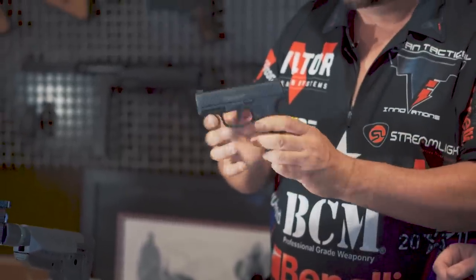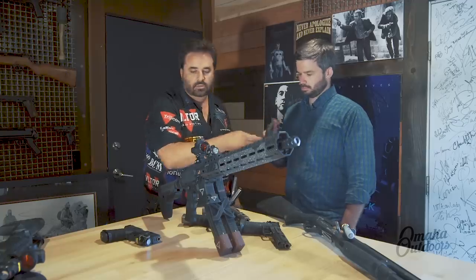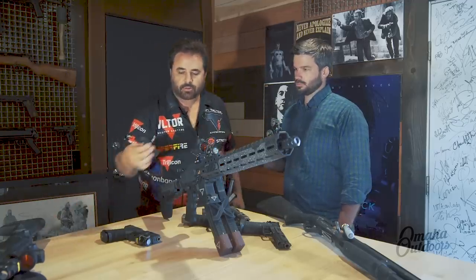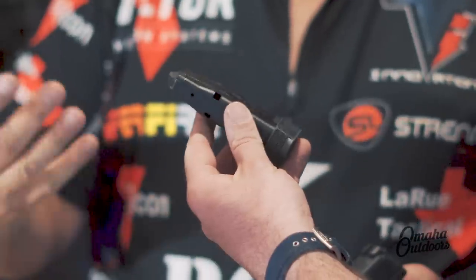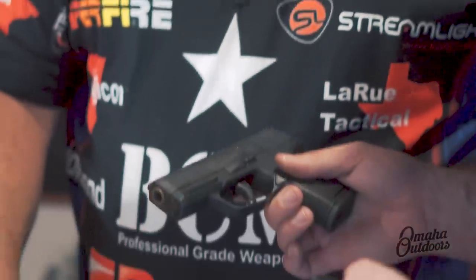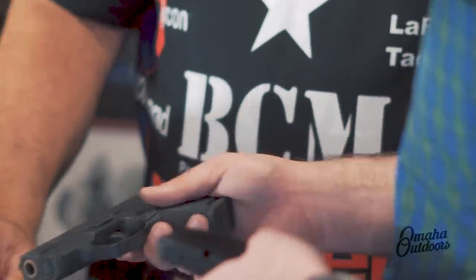Highest capacity little gun on the planet. I think it's a phenomenal carry gun. Very cool. And it's got a plus 12 reload mag. It's got 13 rounds of 9 in that little tiny gun. So in the movie, the gun is customized by Bruce Gray, Gray Guns.